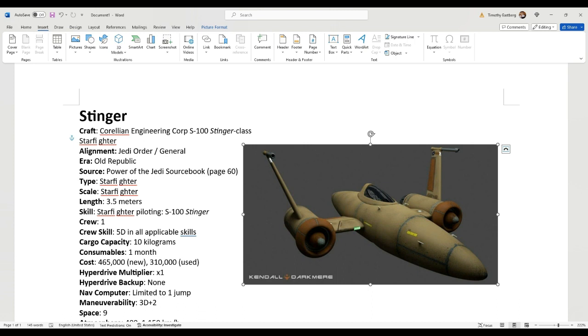For its history, having been in production by Corellian Engineering Corporation for some years by the time of the Great Sith War, the S-100 Stinger class starfighters were in use by the Galactic Republic as well as the Jedi Order. Many of the pilots found it to be their preferred starfighter of the time. The Stingers were also available for civilian purchase. Due to their light stock armament, fighters and transports were thought to be preferred by civilians due to the minimum protection and limited utility of the fighter, and were priced at roughly 465,000 credits off the line.